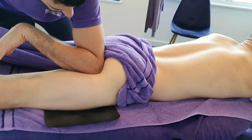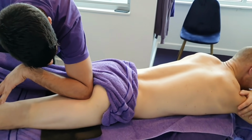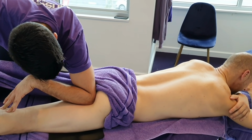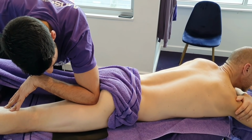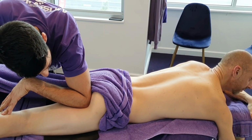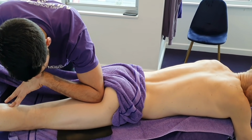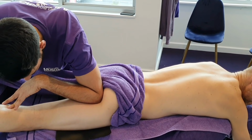Even more inside, or is that alright there? Yeah, it's probably there, and there's probably another one inside. There might be a couple of lines. But that's really good. That feels really therapeutic, really helpful, important. So do you want me to just hold that? Yeah, hold that for a tick. Yep. Even if you can go a bit deeper.